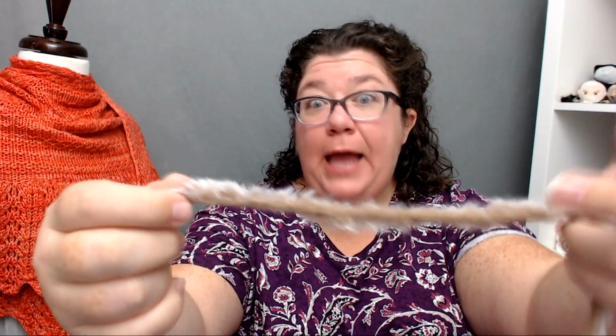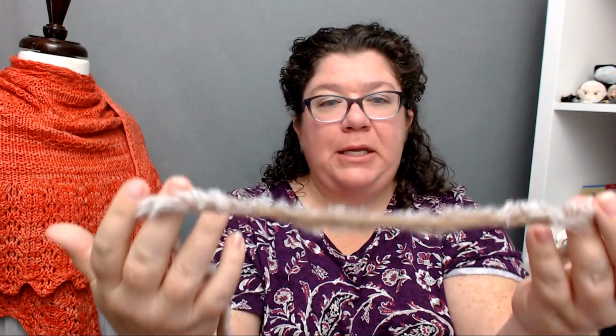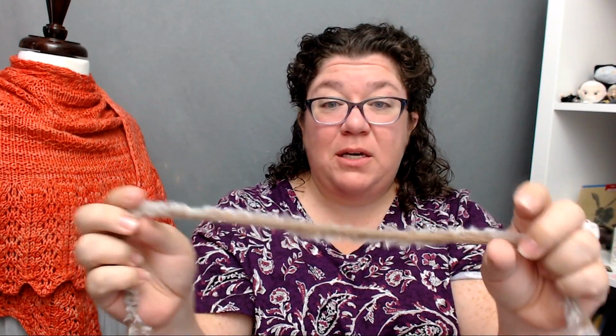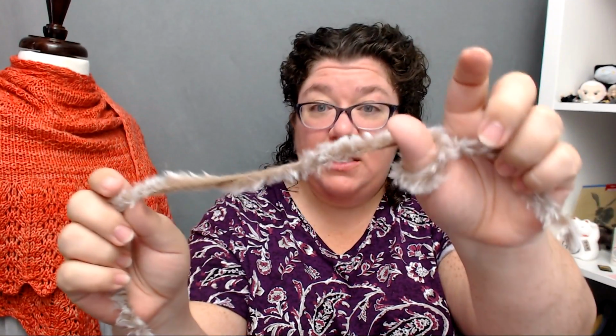You can't do lace with it. I mean, I can try. I might do a swatch, but since it's polyester, it's not going to block, and I'd really be terrified to apply steam heat to this, what it would do to the fuzz. I don't know that you'd see any holes that you made unless you made the world's biggest holes.